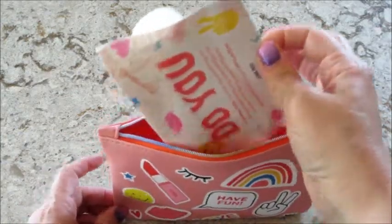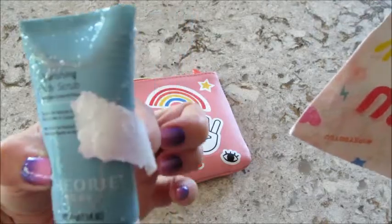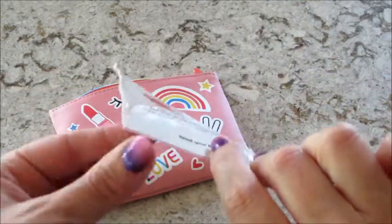Ooh, oh no, something exploded in there. I have never had that happen before. Oh, gross. Well, this is a body scrub. And the card is ruined. Let's see if I can try to open it. Yuck. Yeah, so it's kind of ruined.